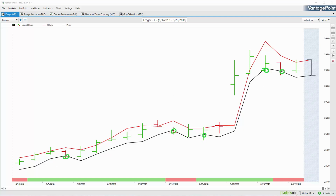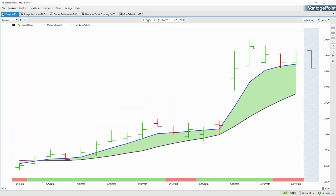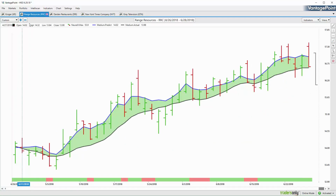And we see here a very nice move over the past just about month here in June, with a really nice gap up, really nice move higher. But of course, you want to get involved in the trend early. And we see this market, since that blue line, that prediction, moved above the black line, is up over 17% just in the past 17 trading days, about $4 per share here in Range Resources.